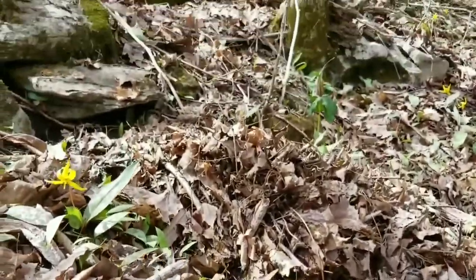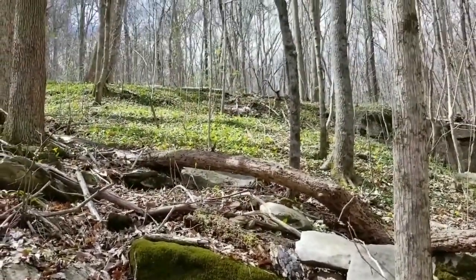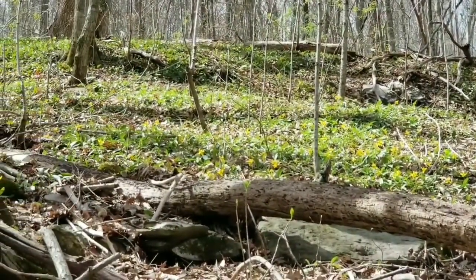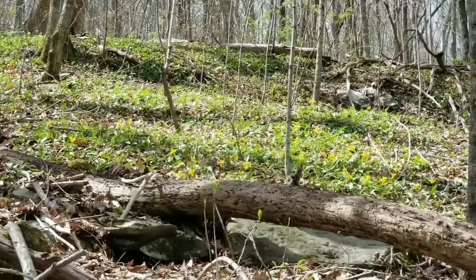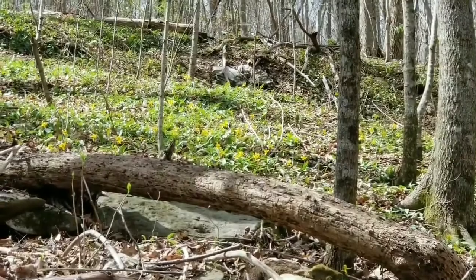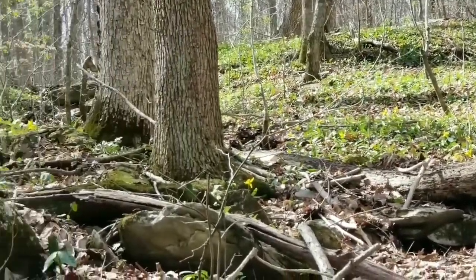We've come upon Trout Lily City here on the mountainside. As you look up there on the hill, look at all the yellow and green. Very unusual to have them out en masse like that. And certainly pleasing to the eyes. And it goes all along the hillside.